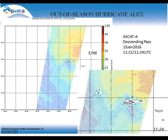METOP also saw Alex. So this is ASCAT from METOP-A. This is a descending pass between 1121 and 1124 UTC, and you can see the areas over here north of the Azores with high values of winds, between 30 and 35, and even between 40 and 45 knots in this area. The northeastern winds in this region.